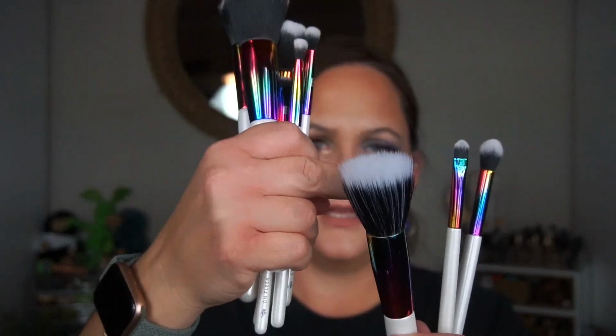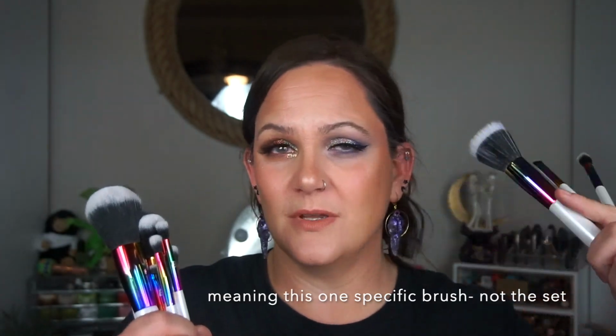If you've watched me for a while, you will know that I love Beauty Bay brushes, especially their eye brushes. I don't necessarily know that I like these brushes, maybe for my face and smoothing everything out, yeah, but all in all, this brush looks like it's gonna be fun, this brush. So I was super excited, so I got these on sale.